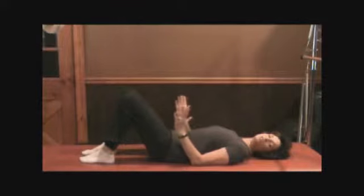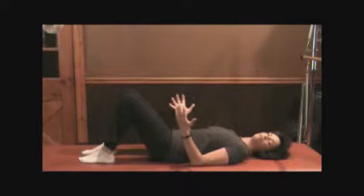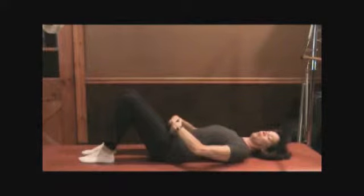I'm gonna give you the super secret way to find your core without having to go through all this monkey business. You're gonna cough. So I want everybody to cough and then hold that cough feeling. And you'll feel that your rib cage is down, your belly button is towards your spine, and you're drawing your pubic bone up towards your sternum. And that's your 2-minute tip for the day.